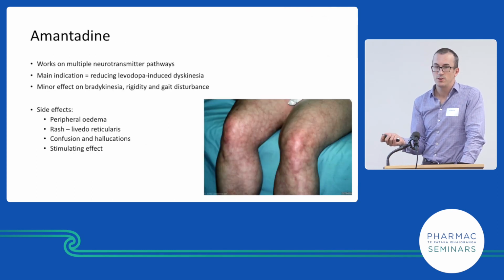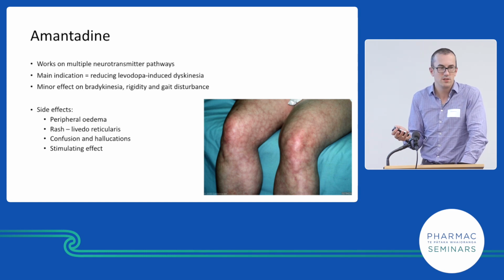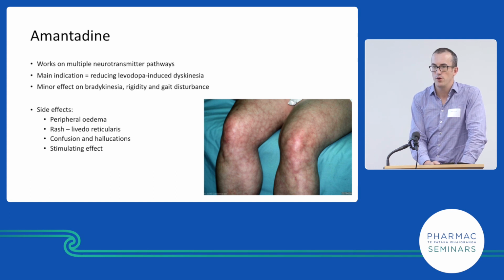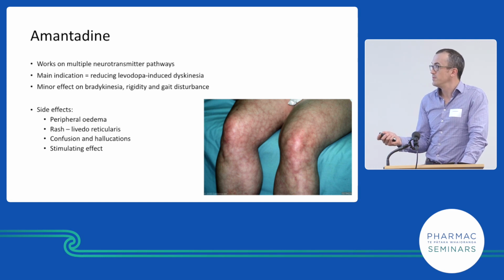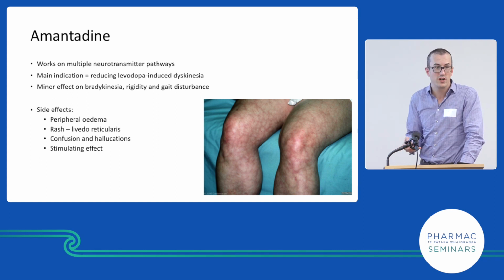Amantadine is a funny kind of drug. It was invented as an antiviral medication, and they just serendipitously noticed that it had these positive benefits in Parkinson's disease. And people don't really know exactly how it works. It's multiple neurotransmitters. Works on dopamine, noradrenaline, serotonin, but all these are involved with Parkinson's. And its main indication is to reduce dyskinesias.